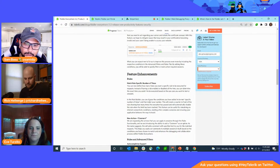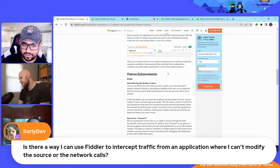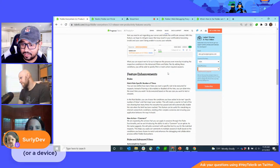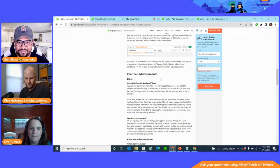Before you go into any more features, can we answer this quick question from the chat room? I know, Eve, you would love to answer this. Is there a way to use Fiddler to intercept traffic from an application where you don't own the app, you cannot modify it, and maybe it's on a device? And the answer is yes. Absolutely. Eve, tell us why this is so helpful.